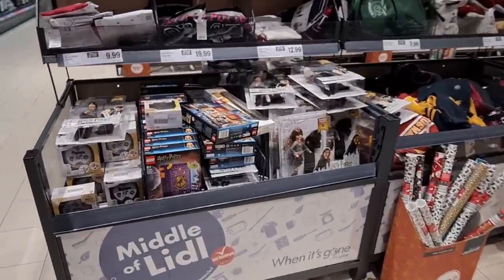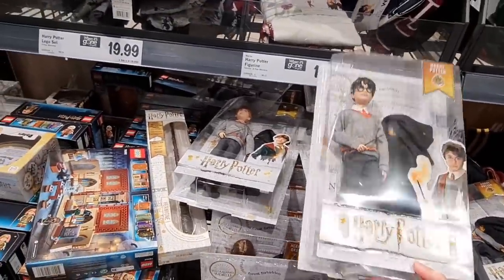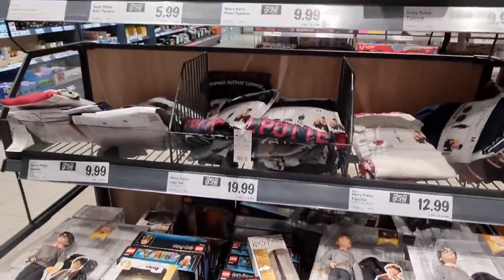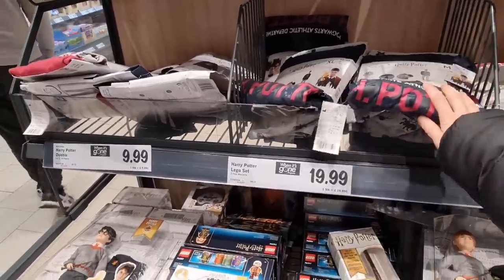Wow, they've got a lot of Harry Potter things in here. Yeah, she looks a little bit different. I wonder if they buy their own figurines. Of course not. No way. That would be weird. You could already tell that they're sick of the roles that they play. I mean, it is going strong.